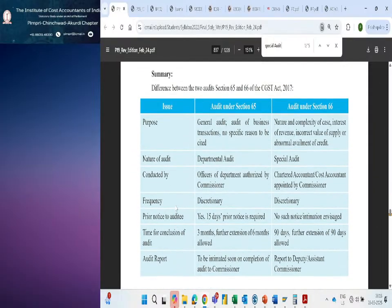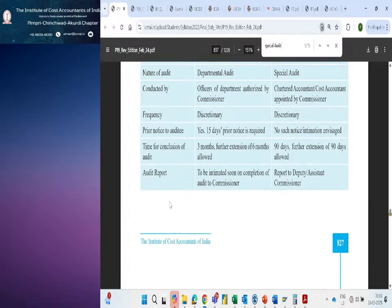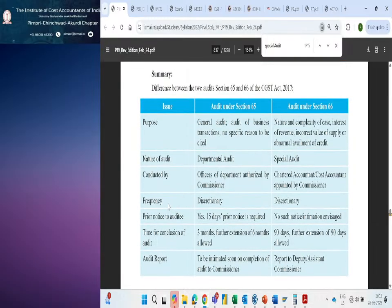So when you go through, it is page number 827. There are two sections. When we studied demands, we had section 73 and section 74. In the same way, in audit also two audits are there: audit under section 65 and audit under section 66. Section 65 is departmental audit and section 66 is the special audit.